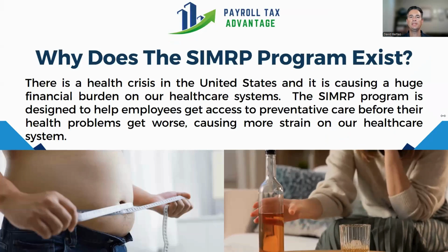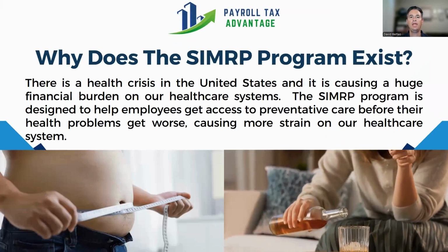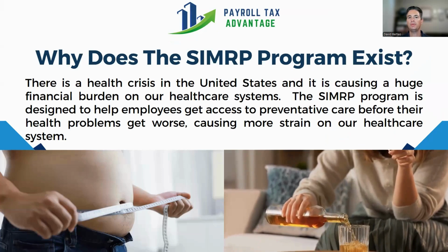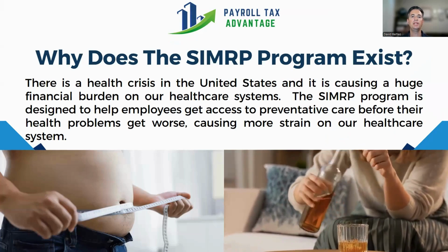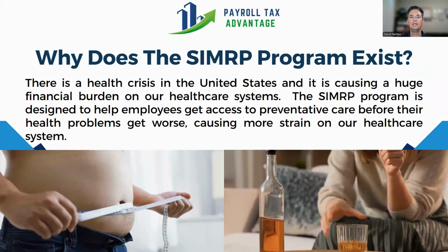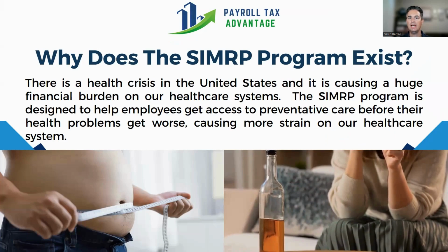So why does this program exist? Why is it part of the Affordable Care Act? Well, there is a healthcare crisis in our country. 80% of all the costs for our healthcare system are from 20% of the people that have chronic diseases. Things like obesity that leads to heart disease and diabetes, alcoholism, addiction, smoking, mental health, depression, anxiety. All these things cause a huge strain on our healthcare system. So Congress wanted to help people get access to wellness benefits, be more proactive with their health, hopefully be preventative before their problems lead to more chronic diseases and chronic problems later.